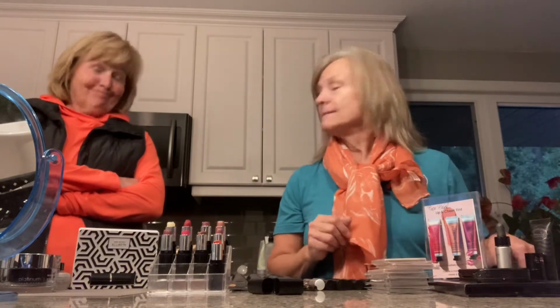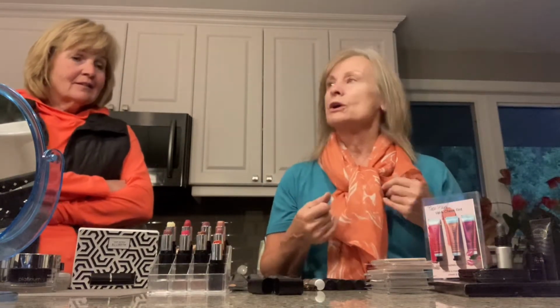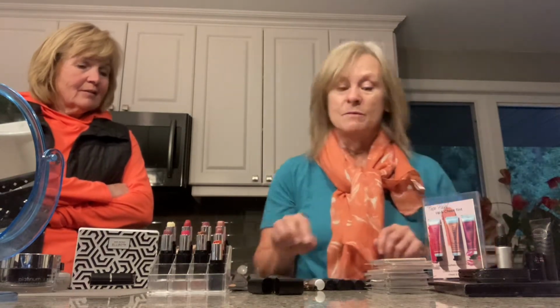So the first thing I always do is my eyes. Me too. And why do I do my eyes first? Because we have fallout when we do our eyes. Some of you, the powder gets on your face. So if you've already got your moisturizer on, or your primer or your foundation, then it kind of gets messy. So I always do my eyeshadow first.